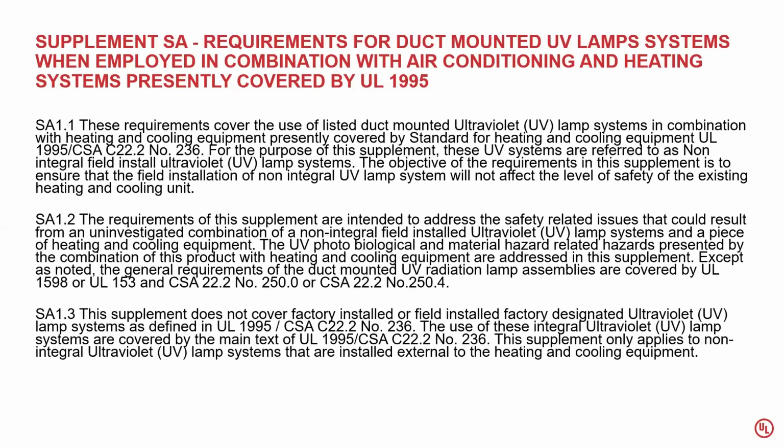When you have an existing piece of equipment, the HVAC and ductwork are already in the structure, the building owner says, hey, I want to put in a UVC lamp system that's going to help add to the safety of the occupants of that building. And again, we're still looking at the lamp system itself has to be certified or listed to 1598 or 153, or the CSA 250, and I believe it's 12. So that's what we're looking at. So next slide.